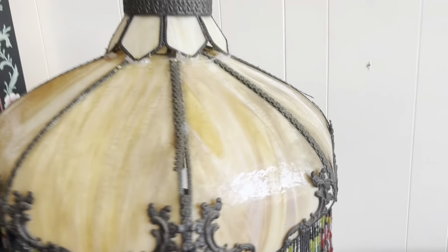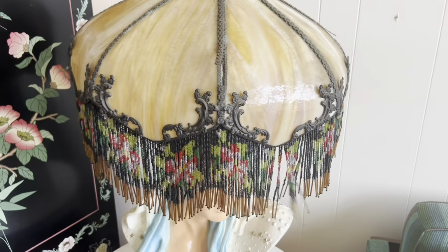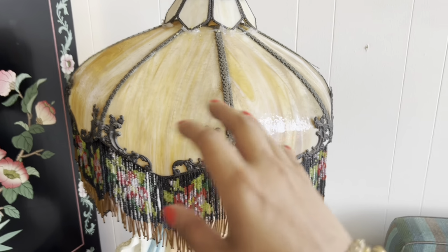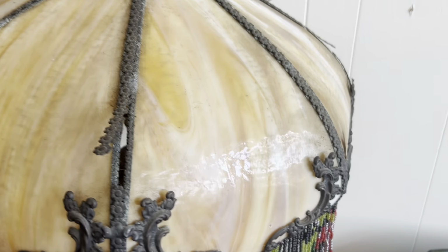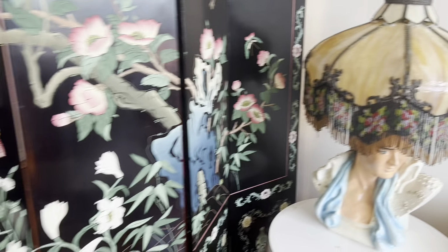This is my DIY poorly made slat glass lampshade. It was in pieces and it was a hanging lamp and I just took some glue to it. I mean, this is probably gonna disturb anybody who sees it, who's a glass person, because it's actually an incredible lampshade. But I paid $20 for it, and I didn't feel like investing in getting it completely professionally done.